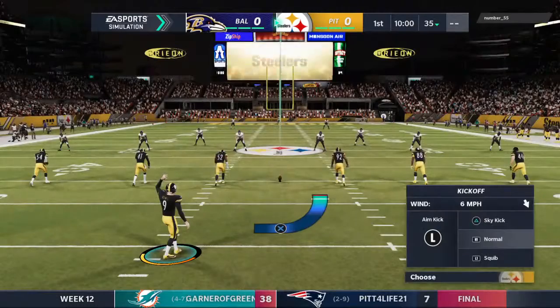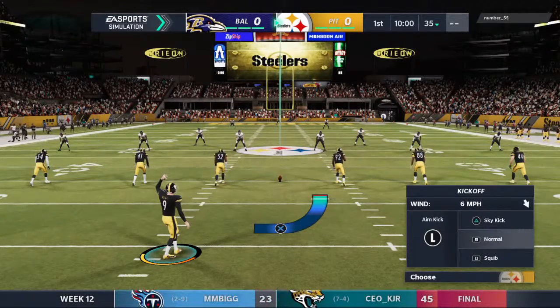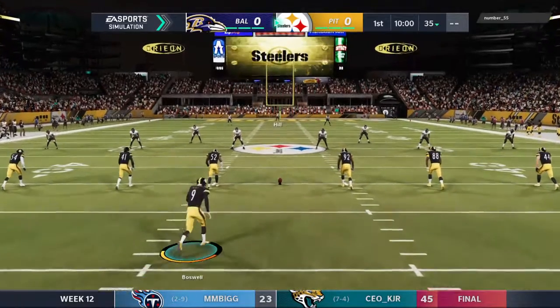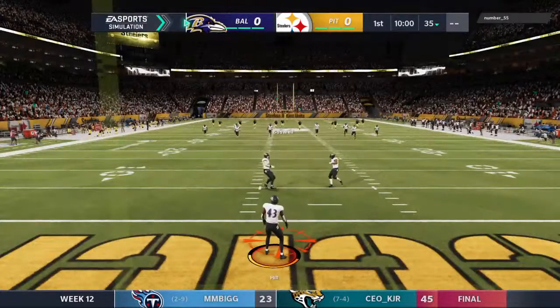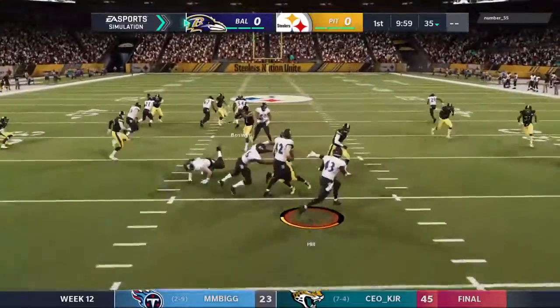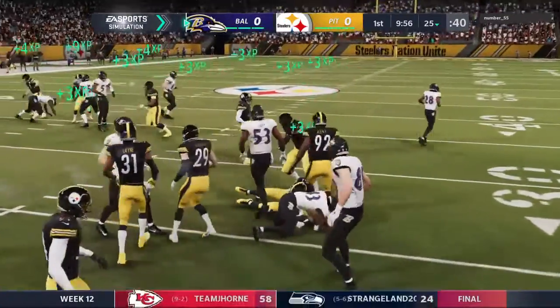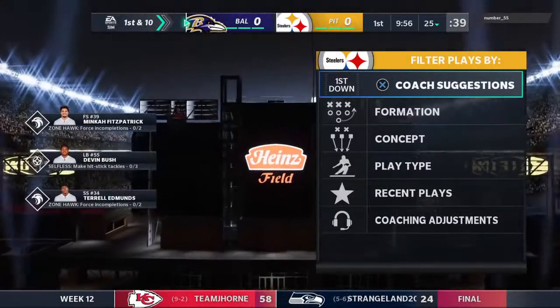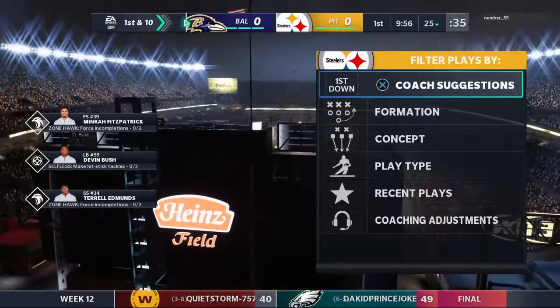Chris Boswell, the kickoff for Pittsburgh. The final playoff push is upon us. It's week 12 of the NFL season, and we're underway on EA Sports. That'll be taken about a yard deep. And they'll get him down right at the 25-yard line, so the same result, and he opted for the touchback. 25-yard line.